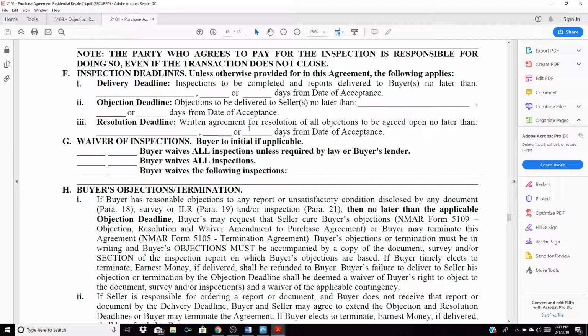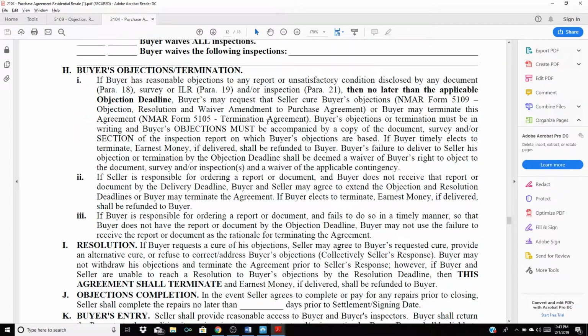So if you request repairs, the seller must agree to those repairs or not agree to those repairs by this date. And if you guys are not able to come to a resolution, that's when we get into this business right here. So buyer's objections and termination.